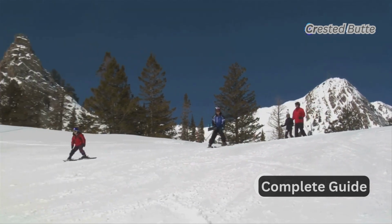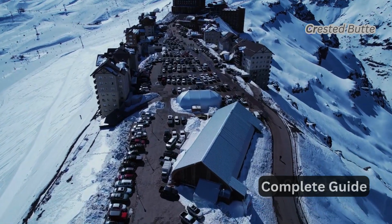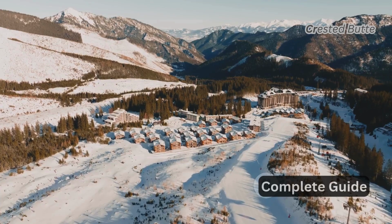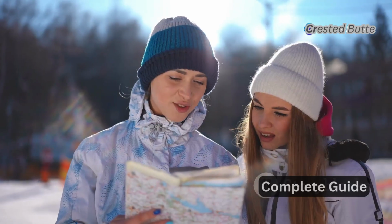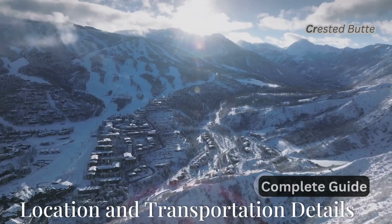Looking for the ultimate ski destination that won't break the bank? Welcome to Crested Butte Mountain Resort, Colorado's last great ski town. In this video, we'll uncover why this hidden gem is a must-visit, from its epic slopes and charming town, to the real costs of skiing, lodging, food, and transportation. Stick around because by the end, you'll know exactly how to plan your perfect mountain getaway.